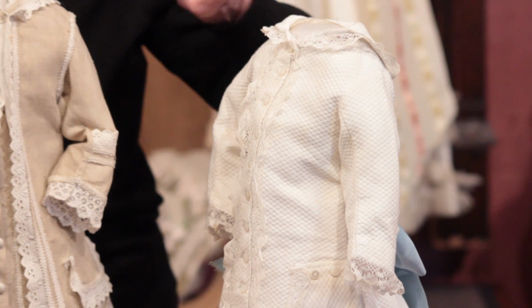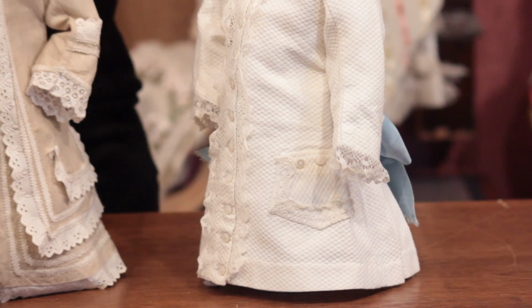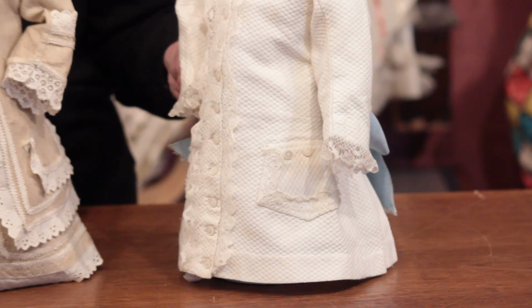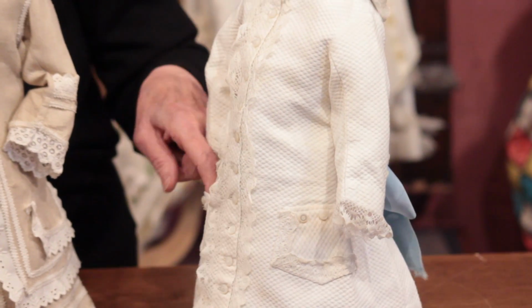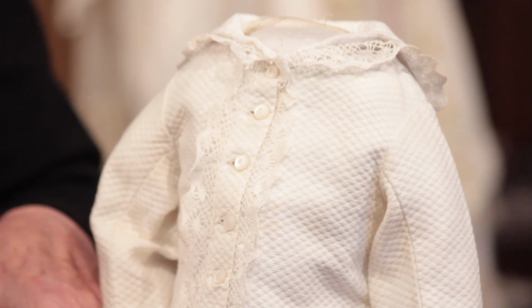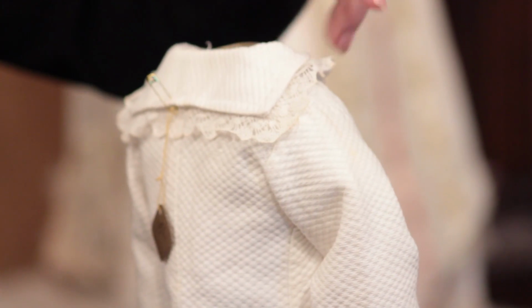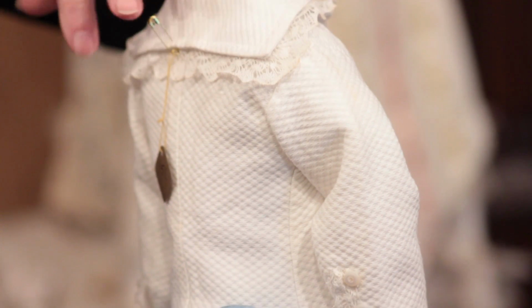Here's a very beautiful one with buttons all the way down the front and handmade buttonholes, lace edging, wonderful coat sleeves. Look at the little pockets, and they actually are pockets, and they're all lace edged. And then it has the little collar, which is almost the midi style collar, narrow in the front and forming a square in the back with the lace edging on it.